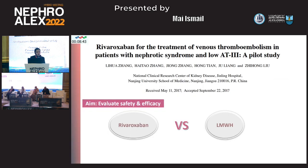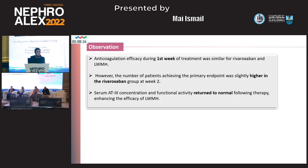فأول randomized trial في 2017 evaluated safety of rivaroxaban against low molecular weight heparin in patients with nephrotic syndrome. البيشنتس عندهم low level of antithrombin 3. احنا قلنا قبل كده ان في nephrotic syndrome بيحصل loss لantithrombin 3 في اليورين و at the same time heparin محتاج antithrombin 3 for its anticoagulation effect. هنا السامبل سايز كانت 16 patients, half اخذوا rivaroxaban والhalf اخذوا low molecular weight heparin والprimary endpoint هي thrombus dissolution.